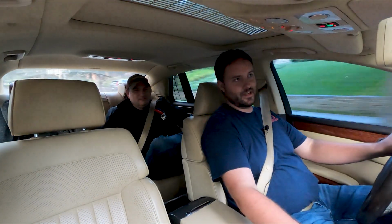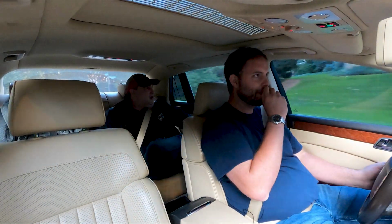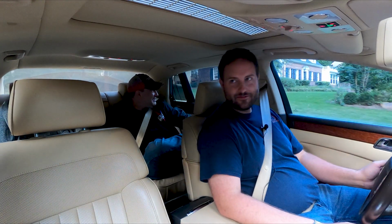Now the transmission in this feels smooth. It hasn't slammed per se, like I really thought it would, to be honest with you. Now, transmission's been good, other than our coolant leak. So talk about that a little bit. What's your plan going forward with the coolant leak? Are you going to just keep adding, or what are you thinking?